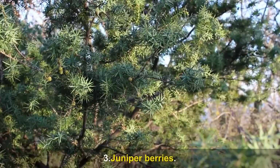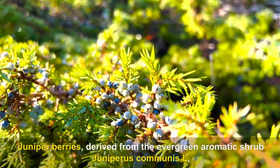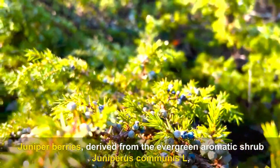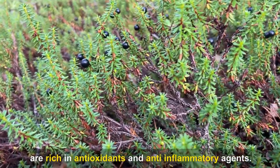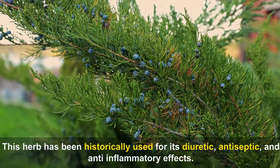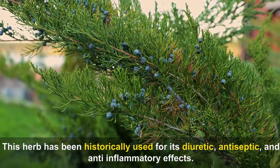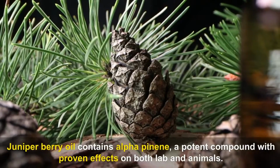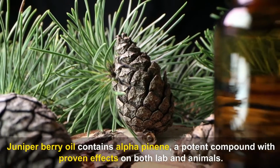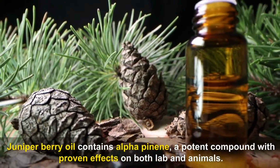3. Juniper berries. Juniper berries, derived from the evergreen aromatic shrub Juniperus communis L., are rich in antioxidants and anti-inflammatory agents. This herb has been historically used for its diuretic, antiseptic, and anti-inflammatory effects. Juniper berry oil contains alpha-pinene, a potent compound with proven effects on both lab and animals.